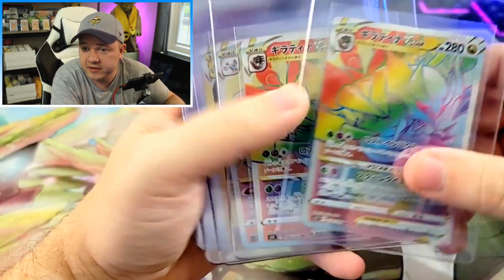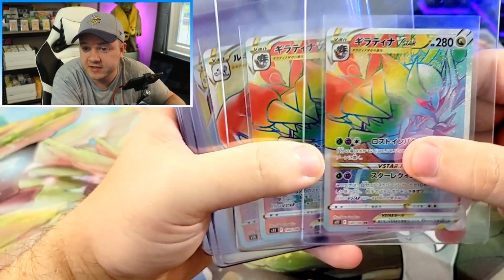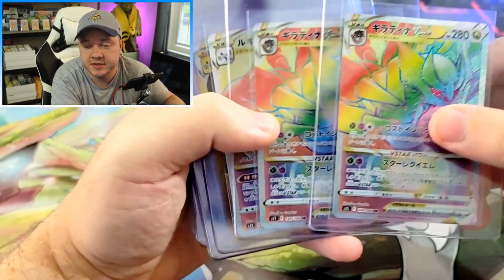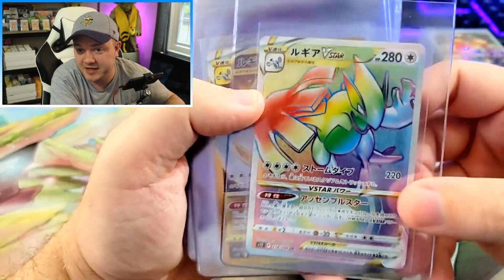Now we have 2 Giratina V-Star Rainbows. I did have one of these Giratina V-Star Rainbows before that was marked as an Arceus. Someone did buy it. I hope that they're not confused by the label because I did put mislabeled on eBay.